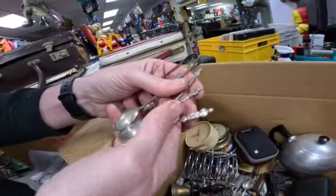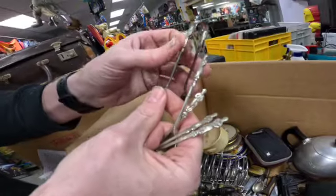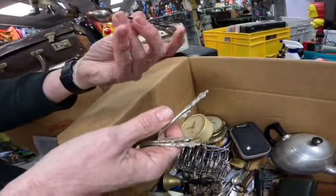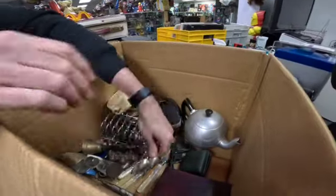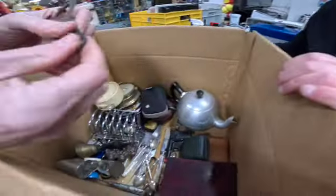Well, the set of apostle spoons, they're sterling. There are 6 of them in there. I don't know if that's showing, I can't read. I haven't got glasses on me. They're cool enough. I don't think the pen's gold. No, it's not. Throw it away. Put it in the bin.